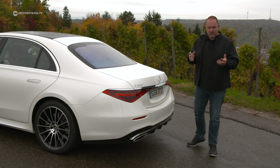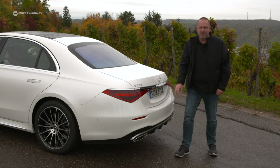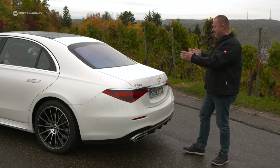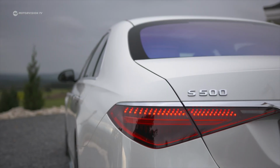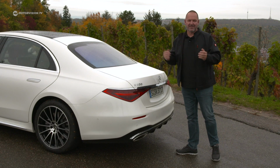To give the car sportiness, you do find something that looks like a diffuser and these exhaust pipes, but unfortunately they are fake. But looking at the rear of the car, what I really do like is the car gets a bit slimmer here at the rear, and that gives the car this typical S-Klasse, very high-class look.